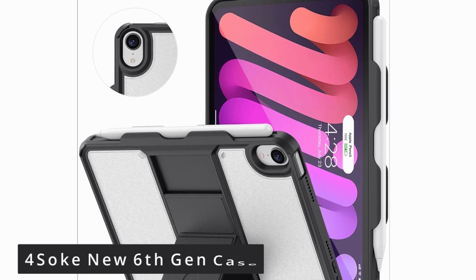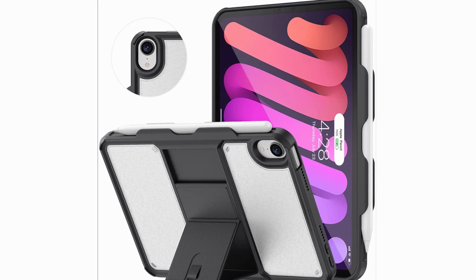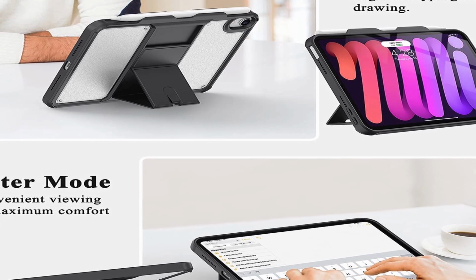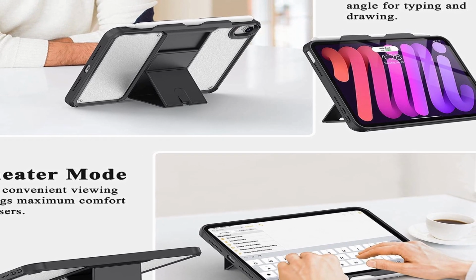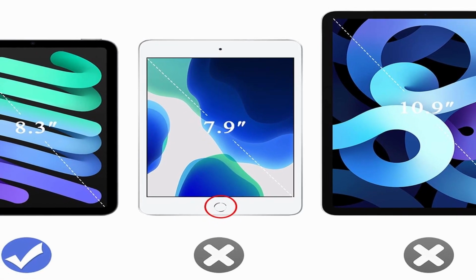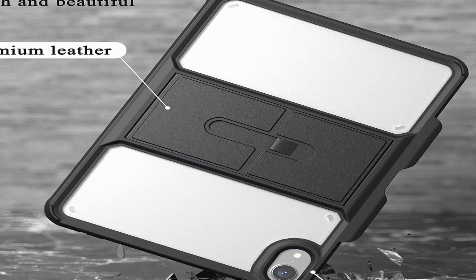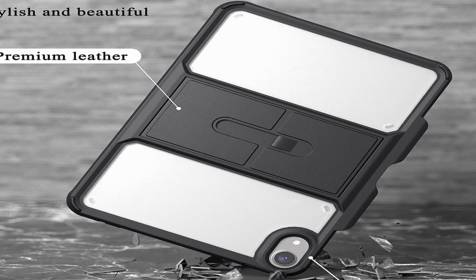4: SoC new 6th Gen case. Only compatible with the Apple new iPad mini 6th generation 8.3-inch 2021 model. iPad mini 1/2/3/4/5 are not compatible. Compatible with the magnetic attachment of the Apple Pencil 2nd generation, as well as wireless charging on the side. Hold your Apple Pencil firmly in your hand.